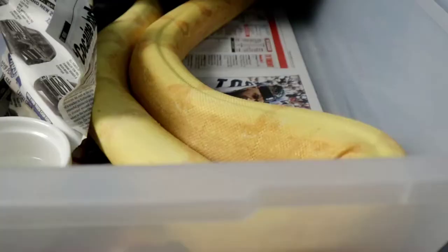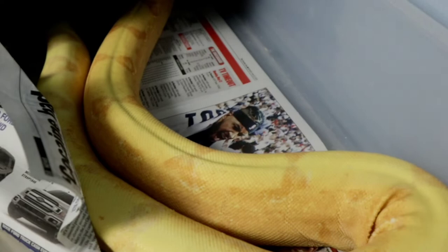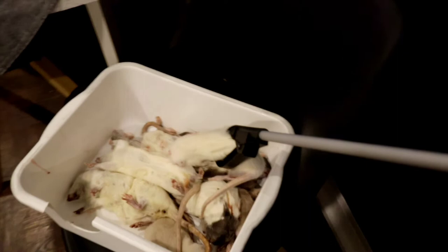Next on the list, we have Nova. Nova, to me, is my prettiest snake. She might not be my most valuable. She's also from the very first litter I produced. Let's get a special rat for a special snake. Okay. Holy moly. There we go.